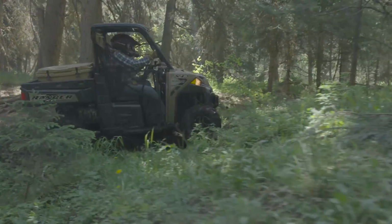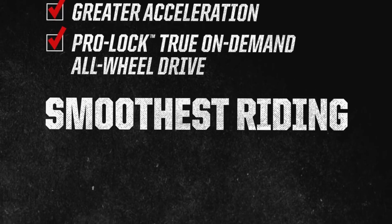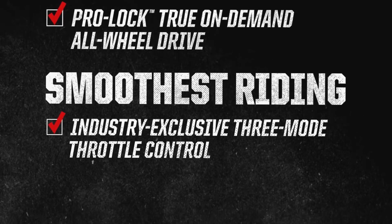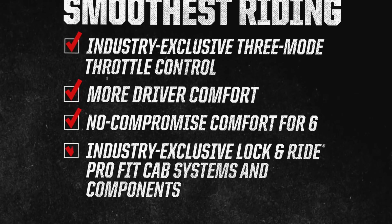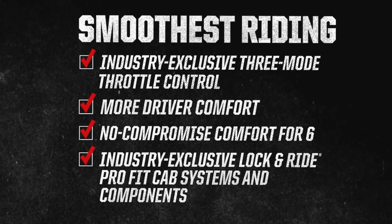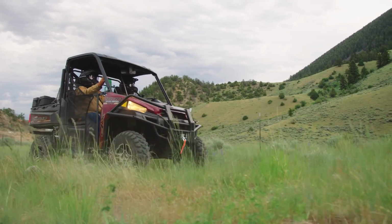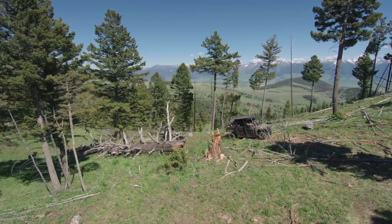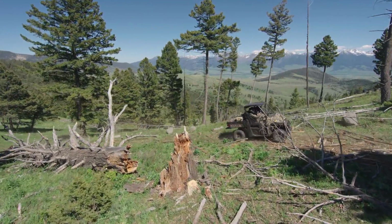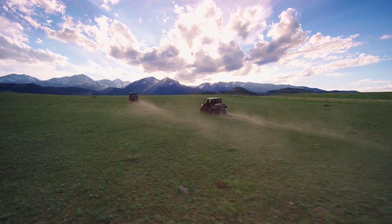Ranger XP1000 wins with 11% more power, greater acceleration, ProLock true on-demand all-wheel drive, industry-exclusive 3-mode throttle control, more driver comfort, no compromise comfort for 6, and industry-exclusive Lock and Ride ProFit cab systems and components. For a big-time investment like this, it's time to make the right choice. Nothing comes close to the hardest working, smoothest riding Polaris Ranger XP 1000, the world's most powerful utility side-by-side and still the king.